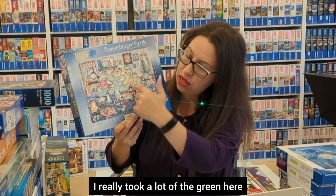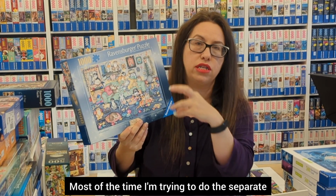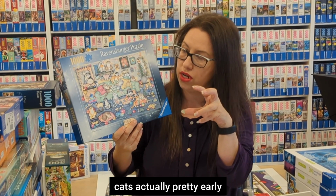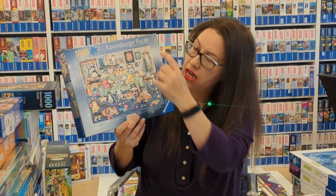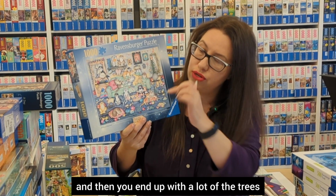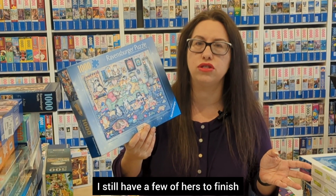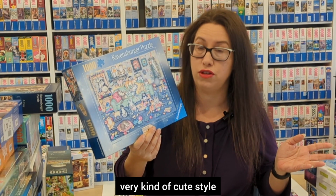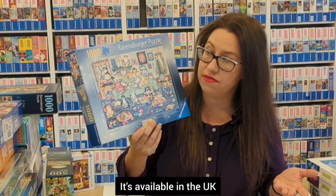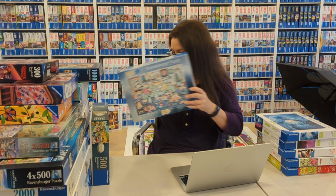I really took a lot of the green here because that's very helpful to do. Most of the time I'm trying to do the separate cats pretty early because that's very helpful. Of course you have things that pop color like here, and then you end up with a lot of the trees. But Linda Jane Smith is always fun, and some of those kind of look the same. I still have a few of hers to finish, but overall I would say very innovative, very cute style. If you like that one, it's available in the UK. I don't believe it's available anywhere else, unfortunately.